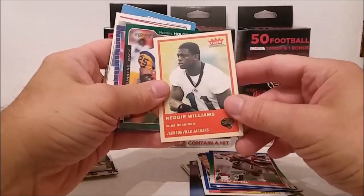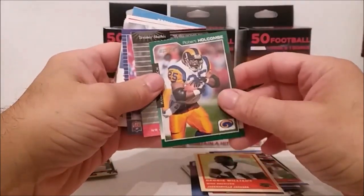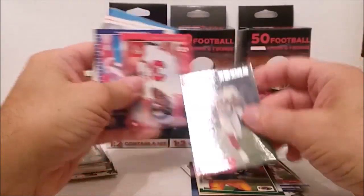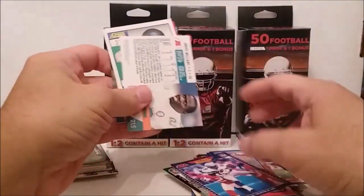Yeah. Okay, Reggie Williams, Jacksonville, Fleer Tradition. All right, who's this? Robert Holcomb. Terrence Mathis. Let's get on with it. We got three of these to open. I don't know if I can stand three of them.